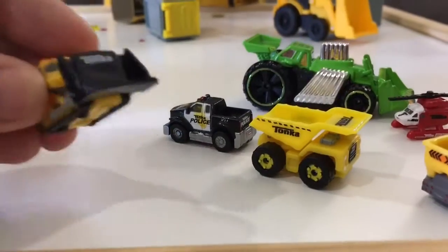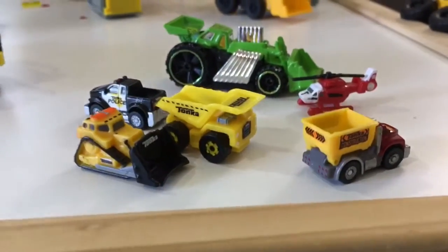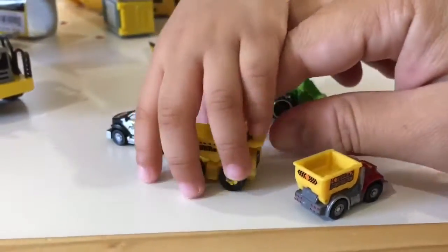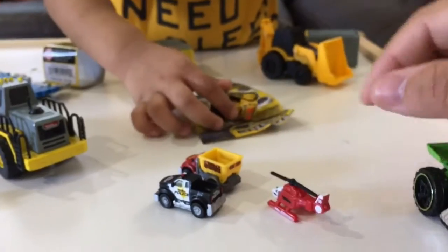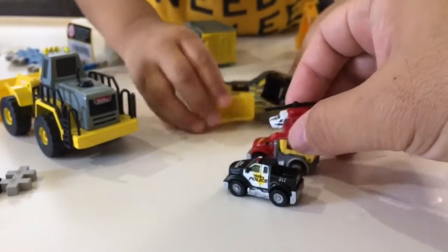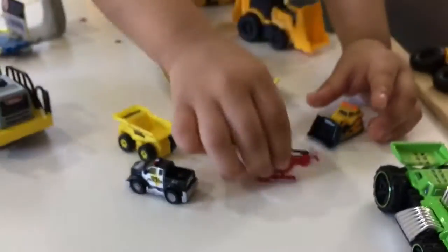You know, I think when we go to Target, I'm gonna get some more of these. What do you think, Jamie? We got the dump truck, we got the bulldozer. There's so many dump trucks, huh? We'll go to Target tomorrow, we'll get some more of these. How about that? We got the dump truck and the bulldozer.